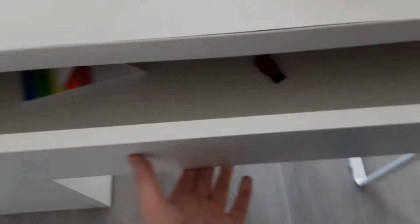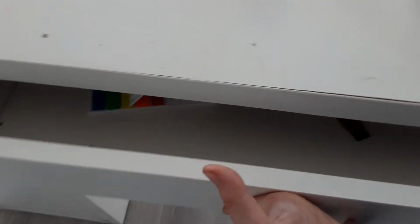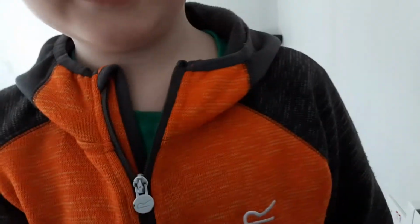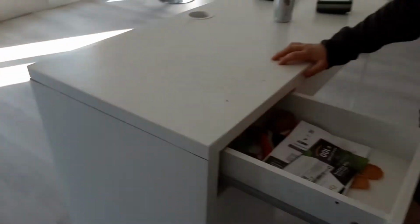And there we have a drawer that's pretty hard to open. Another drawer. You can't get enough food. There's a bunch of food in here. This was my toy. Then it got broke.